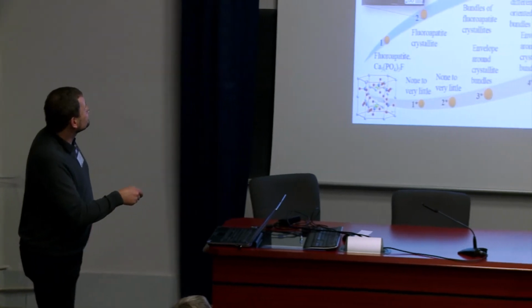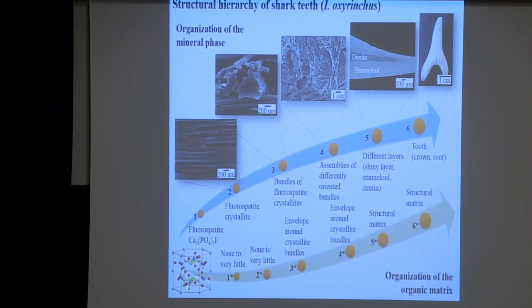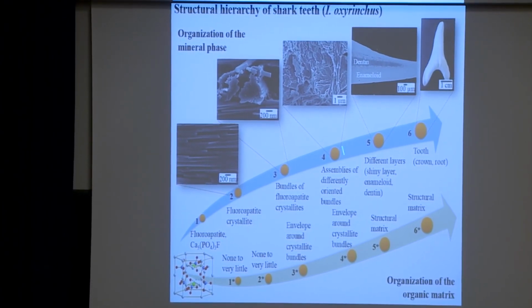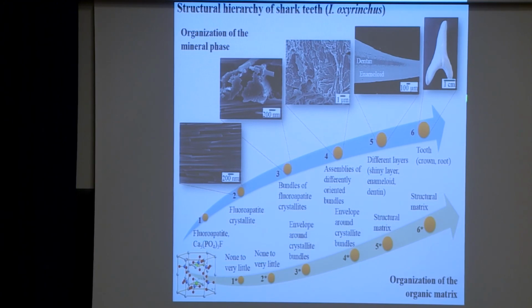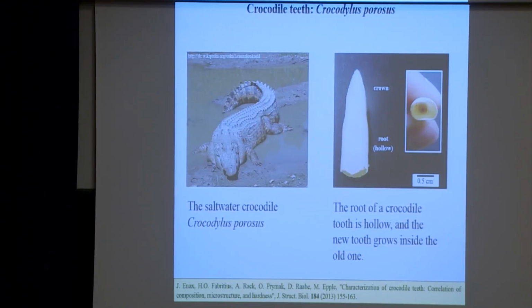Well, you can then study the hierarchical organization of shark teeth, starting from fluoroapatite, the elementary unit, crystallites, bundles of crystallites, different bundles, different layers, and so on, including the organic matrix, which typically is surrounding these individual crystallites and bundles. We didn't analyze this in more detail, but we could see it by selective etching of the mineral. Then you see how the organic matrix remains, well, like in mollusk shells or teeth, by etching.